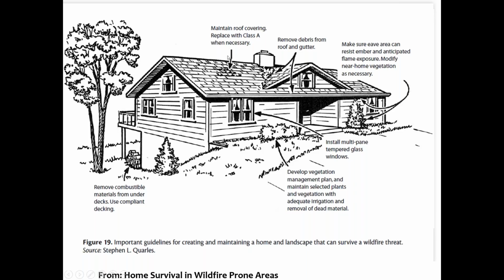But the idea is: maintain a roof, and if you're ready to replace it, make sure it's Class A. Make sure you clean those gutters, think about the placement of the vegetation, and make sure you have multi-pane tempered glass windows. Take that stored firewood away from the house during fire season, take some of those other materials away if you can, and really create that non-combustible zone in and around the house, and that lean and clean zone a little farther from that, and then the reduced fuel zone overall. So thank you for listening, and I look forward to your questions.